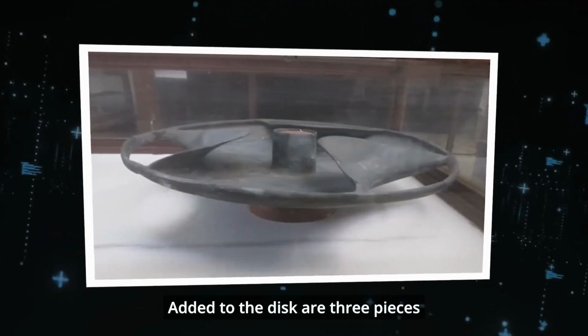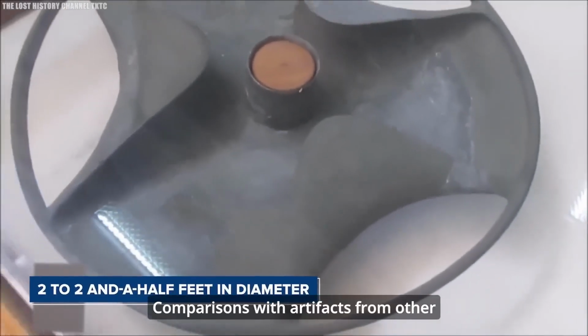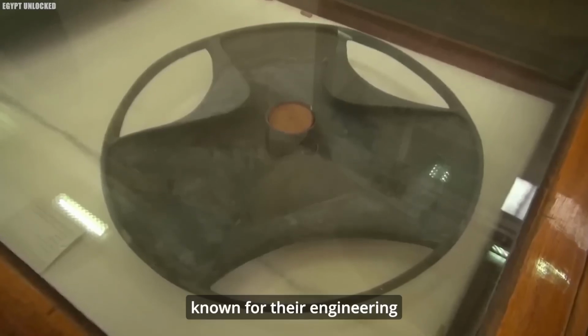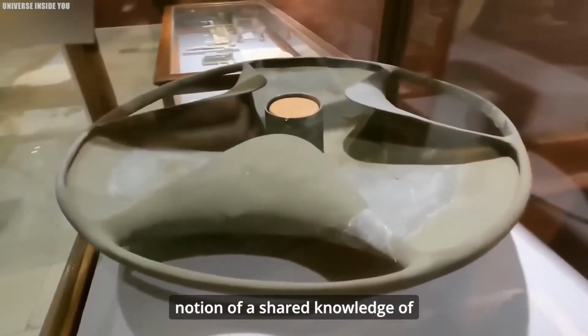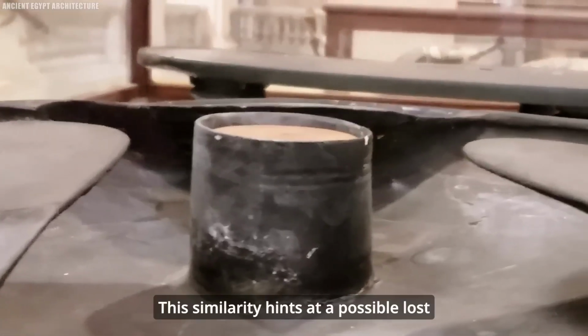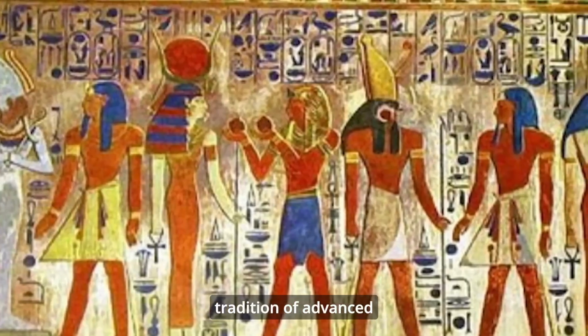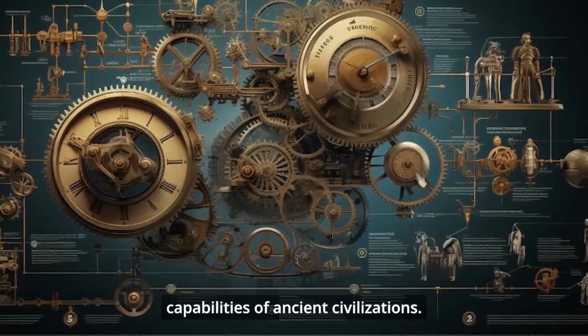Connected to the disc are 3 pieces resembling gear parts, suggesting a link to advanced technology. Comparisons with artifacts from other ancient civilizations known for their engineering prowess, such as the Antikythera mechanism, support the notion of a shared knowledge of mechanical engineering among ancient cultures. This similarity hints at a possible lost tradition of advanced technology, raising questions about the true capabilities of ancient civilizations.